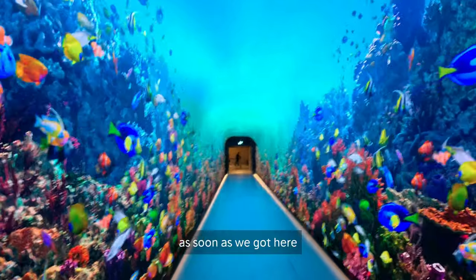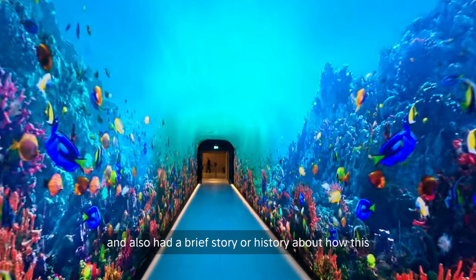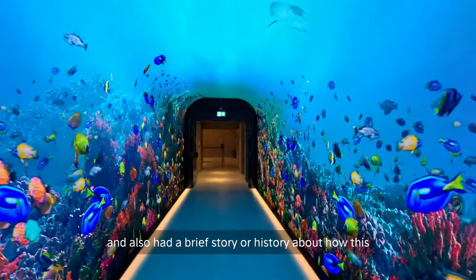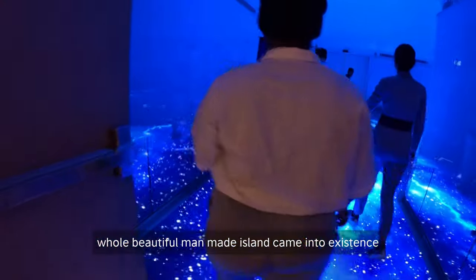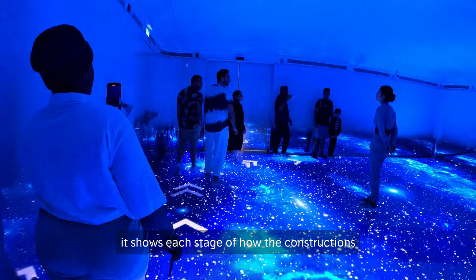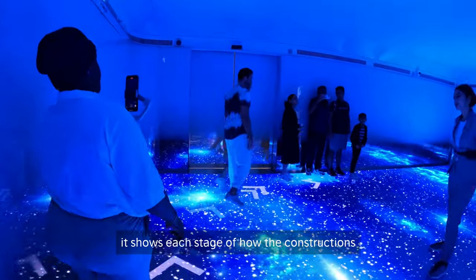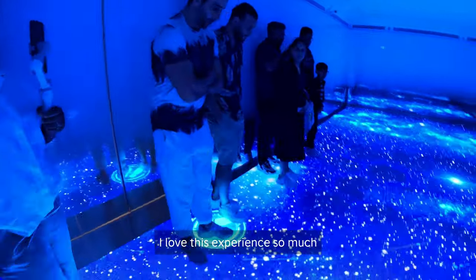As soon as we got here, we were greeted by this amazing entrance and also had a brief story or history about how this whole beautiful man-made island came into existence. There is this digital system. When you step on it, it shows each stage of how the constructions, arrangement and everything here was made. I love this experience so much.